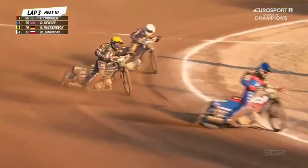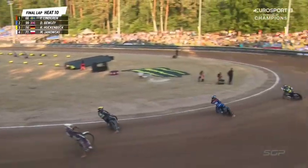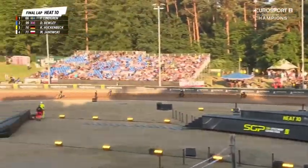Dan Bewley for a lap didn't really know where to ride. He was finding himself in no man's land, riding mid-track, not really going wide enough. He thought he had to cover the inside as Kai Hoekenbeck was putting him under plenty of pressure. But Janowski disappointing once again at the back.